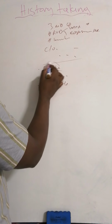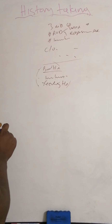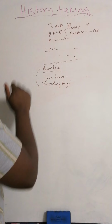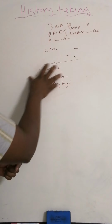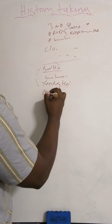If you can see, this part is really specific for peds. It's very specific for peds. You don't find it in any other discipline. In surgery, we don't talk about this. In internal medicine, we don't talk about this. In obs and gynae, we don't talk about this. It's very specific for the kiddies. And then after that, you do your past medical history.